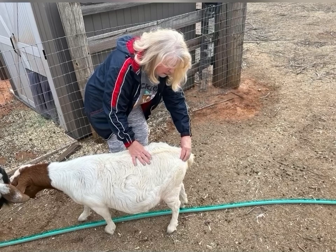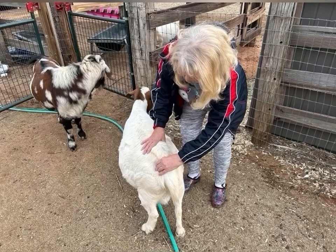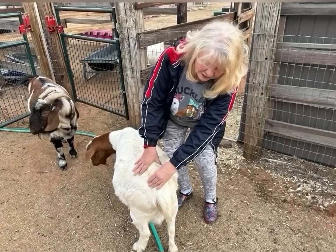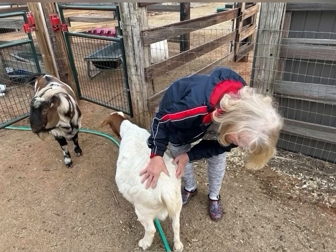Only a very small percentage of deliveries really require intervention. Goats have been having kids for many, many years on their own, and you're only there to help support in the rare instance if they need assistance. The other goats really love to come in and see what's going on, but they're not there to hurt. They never do that. Goats just don't do that.